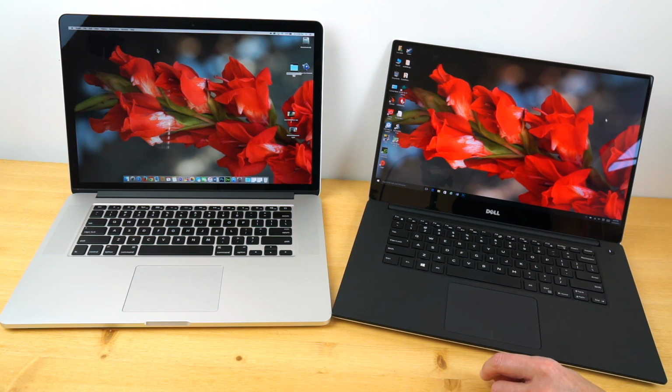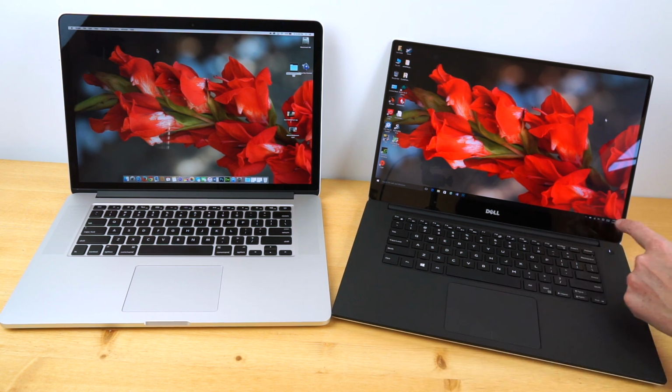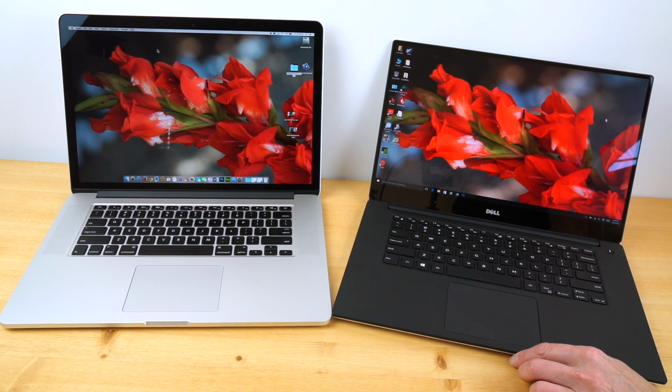There is a 1080p screen that's about $400 less without that, and that is not touchscreen. So given that the Mac is a very high resolution display, 2880 by 1800, I would go with the comparison with the 4K more than the 1080p, though for your practical uses you can decide what you want. Of course, 4K is even more pixels, 3840 by 2160.